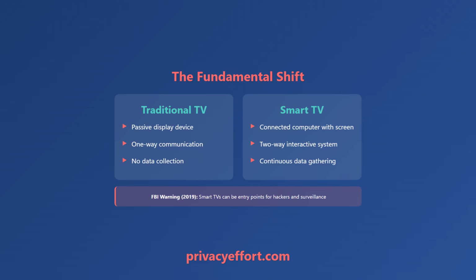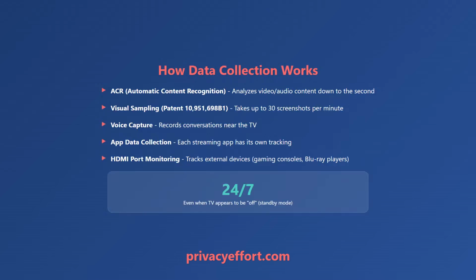Okay, so how exactly does this collection happen? The sources seem to point to a few key built-in methods. One of the big ones you hear about is ACR. ACR, yeah. That stands for Automatic Content Recognition. It's tech that's embedded in a lot of smart TVs these days. And how does it work? What does it actually do?